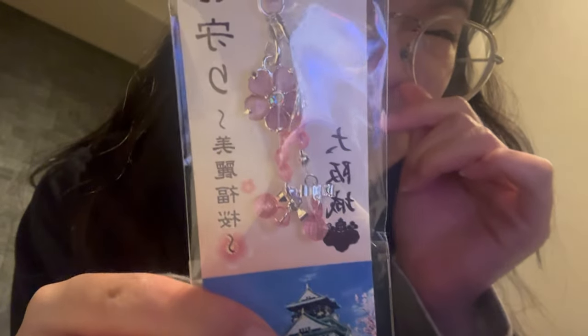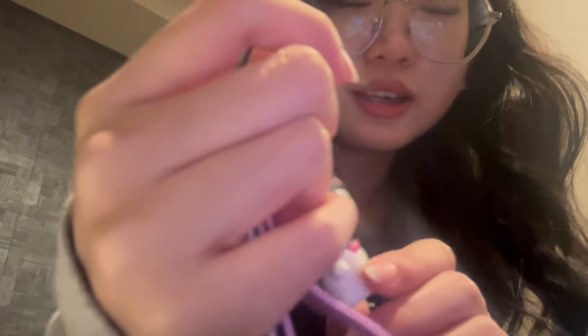Okay, so today's haul isn't much. So the first thing I got was this keychain from Osaka Castle. It's so cute. It's pink and it's very Japanese, you know, and it matches my card holder. I got this from my friend. I already got her the souvenirs. I got her a Kuromi ID card, so I thought that this fits perfectly.